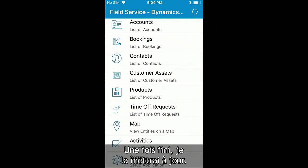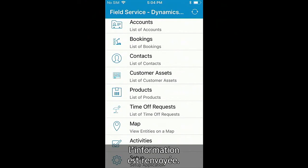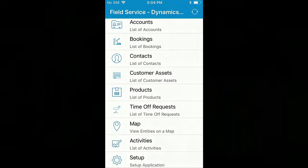Once I'm done, I'll update it. I can even take a picture, and as soon as I hit submit, then the information will be sent back. Obviously, Paul will know about it, but more importantly, the requester, the citizen, would definitely find that out as well.